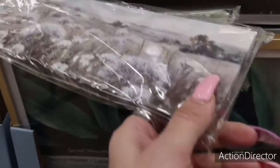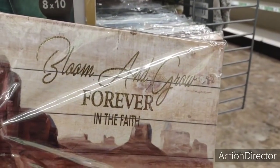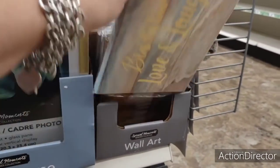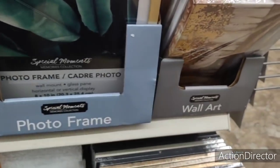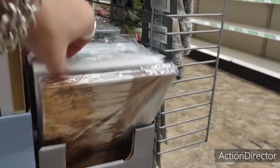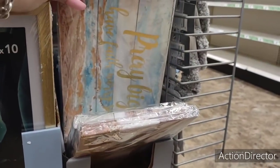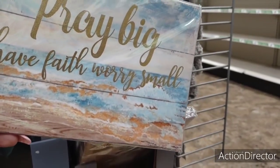More dandelions. Bloom and grow forever in the faith. Bless this home with love and laughter. That's nice as well. Ooh, look how cute that is. Pray big, have faith, worry small.